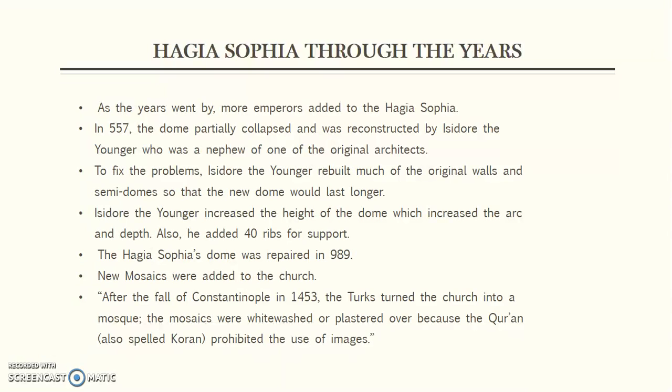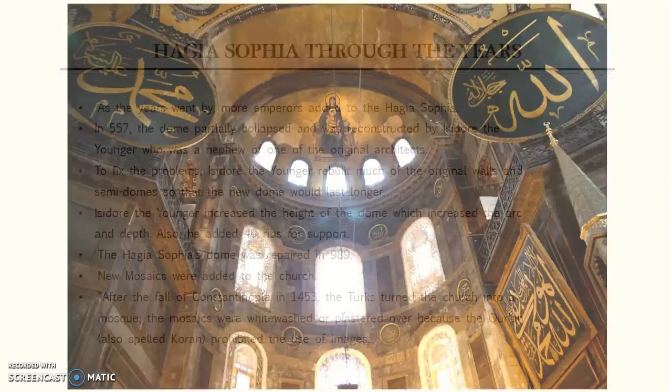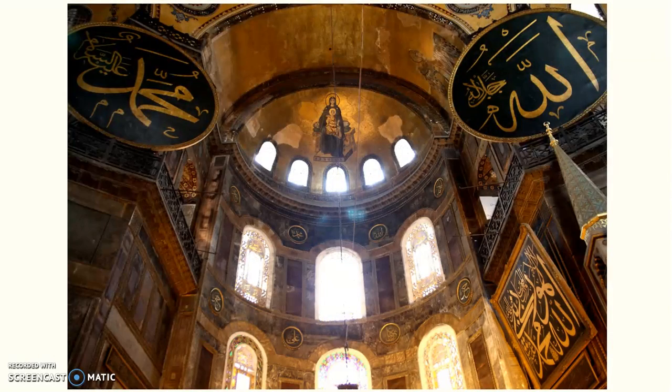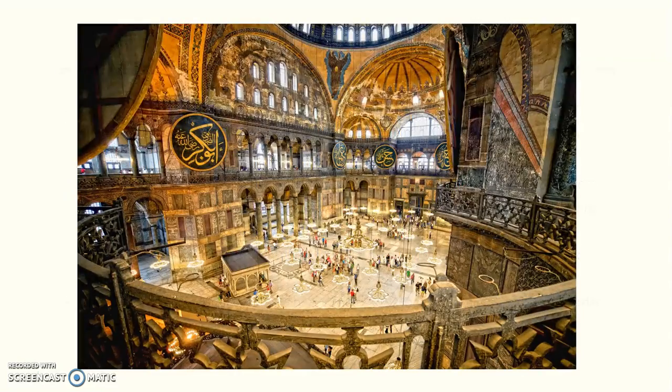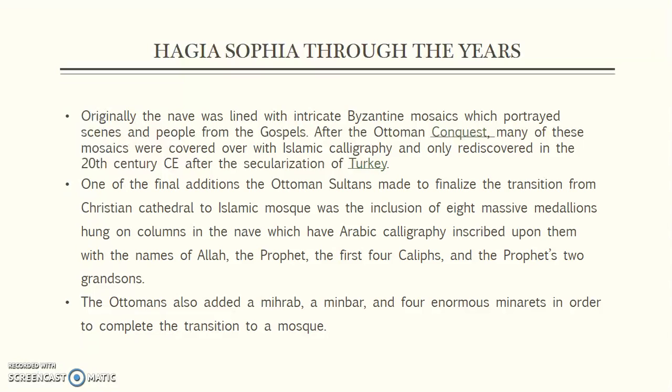The mosaics were whitewashed or plastered over because the Koran prohibited the use of images. You can see here some of the images that were found after many years. Originally, the nave was lined with intricate Byzantine mosaics which portrayed scenes and people from the Gospels. After the Ottoman conquest, many of these mosaics were covered over with Islamic calligraphy and only rediscovered in the 20th century after the secularization of Turkey.